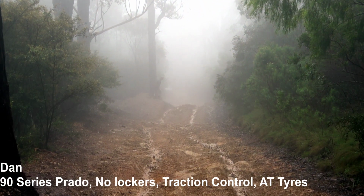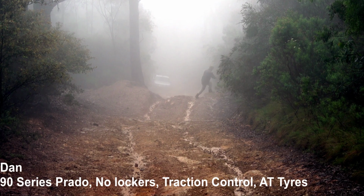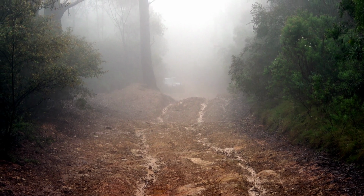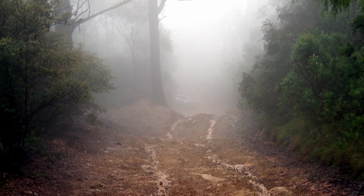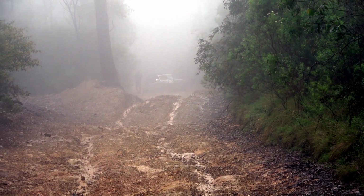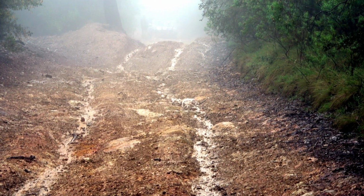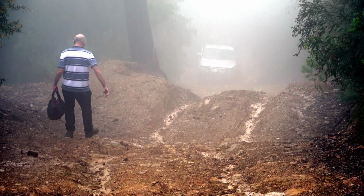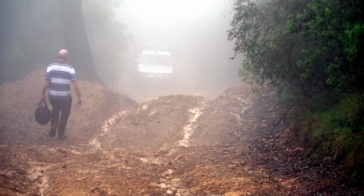So now Dan in his 90 Series Prado, the Iron Emu, no lockers, but he does have traction control and he's running all-terrain rather than mud-terrain tyres. So he's driven all that earlier section, a little bit crossed up there as you can see. So he's had a reset. He's having a go. He was absolutely having a go. He was determined to try and drive it if he could, but maybe not to be.